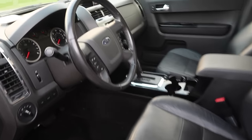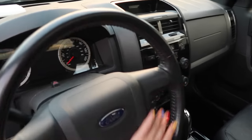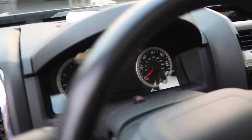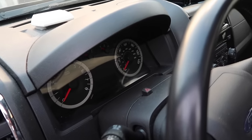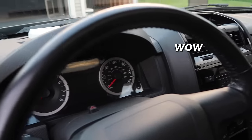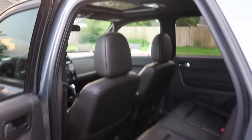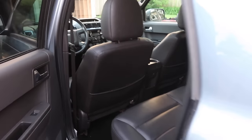Okay, now we're on the driver's side. Same thing. Just cleaned this and wiped it. That looks hella glossy. That was not that clear before. Look at that dashboard. Tell me that dashboard is not glossy. Wow. Okay. And then we'll move to the back, which looks exactly the same as the other side.